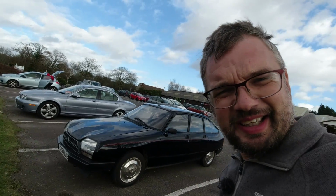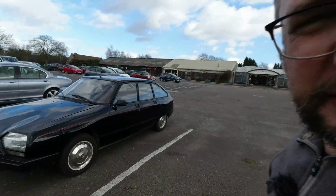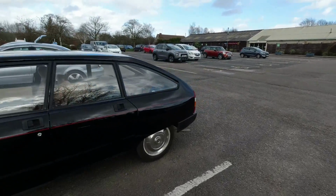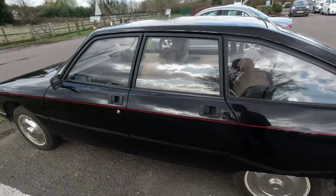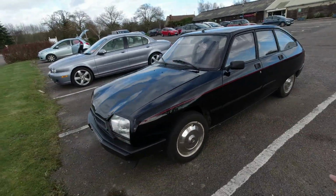So this is it. This is my new car, my Citroen GSA. I'm not entirely sure what trim level it is. I thought it was a Special, which is the bottom of the range model, because ridiculously for a car I've bought, it doesn't have a rear wiper. But it's got a rev counter, which is slightly sporty.